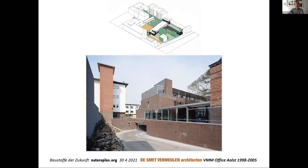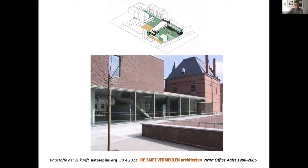The first layer was used for another car park, providing the OCMW buildings, which you can see here in the left in the picture, with a car park, and then liberating this area that used to be a chaotic car park before.